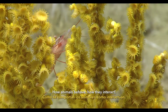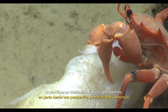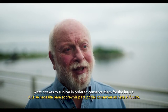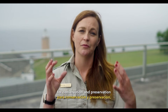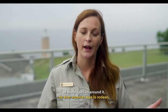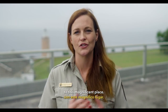How animals behave, how they interact, how they hunt for prey, how they avoid becoming food for others, how they reproduce, are all these fundamental questions that we want answers to, in part from an intellectual curiosity perspective, but more important from being able to understand how life is distributed, what it takes to survive in order to conserve them for the future, given human impacts to the planet. By preserving it and putting these places aside for conservation and preservation and just maintaining the integrity of these spaces, it's going to help to sustain the life of those species around it, the species that pass through it, and then the people and the cities and the areas that all rely on that connection to this magnificent place.